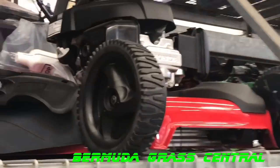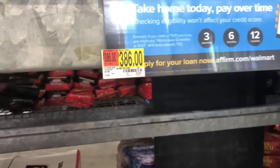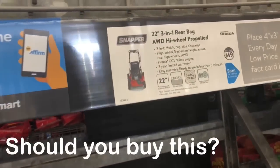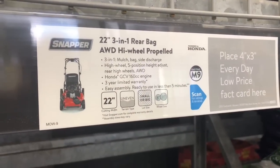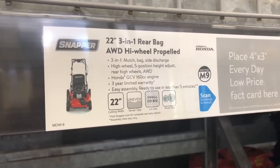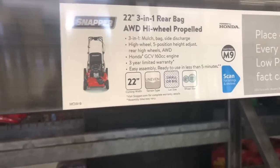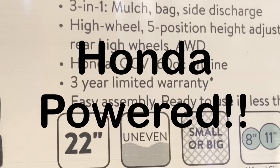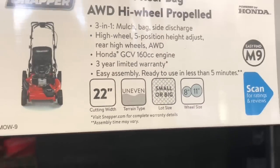and this is the one. This is the one, guys. And that's the normal price, but when I scan it, it's scanning $2.99. And look, here's some of the features. See that? 22-inch, 3-in-1. So it bags, mulches, and discharges, all-wheel drive, and most importantly, the selling factor for me is that Honda 160cc engine, 3-year limited warranty. This thing is going to be awesome, guys.